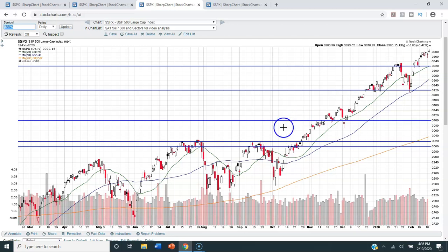So it just illustrates that this particular run since the beginning of October is probably a little long in the tooth. Doesn't mean it can't go on for a few more weeks. However, again, going back at least a dozen years or more, this is the second longest run above the 50-day moving average without breaking beneath it that we've had. So that's one thing to keep an eye on.